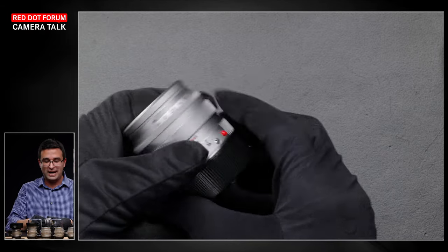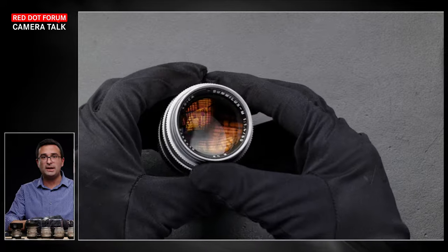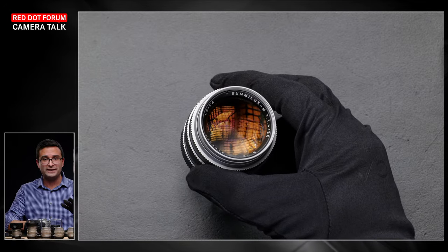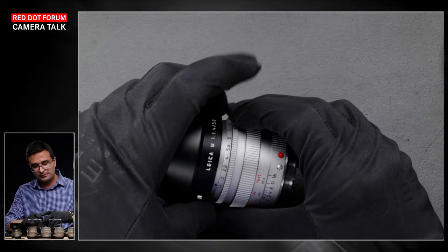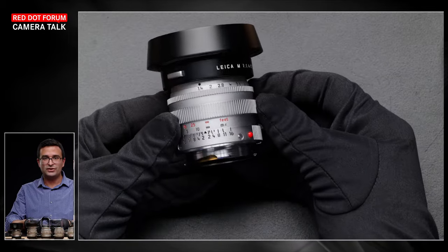So it is brass. It's got a nice heft to it. Again, comes with the 12586 hood. Looks like this. I'll pop the hood on. There we go. This thing is so cool.